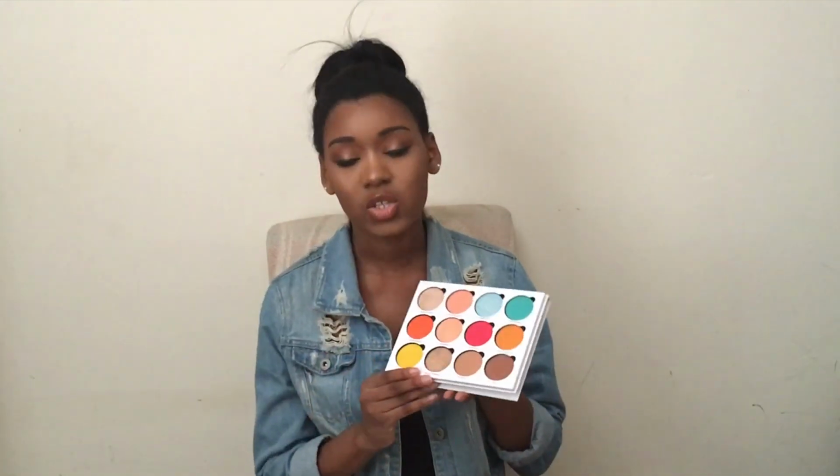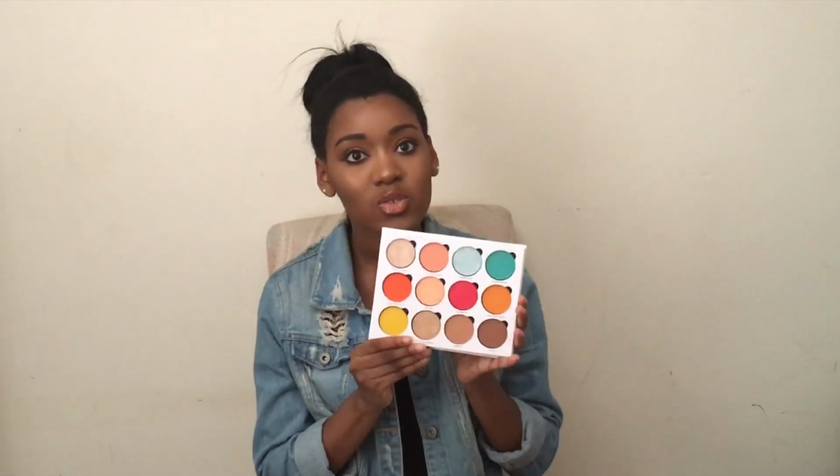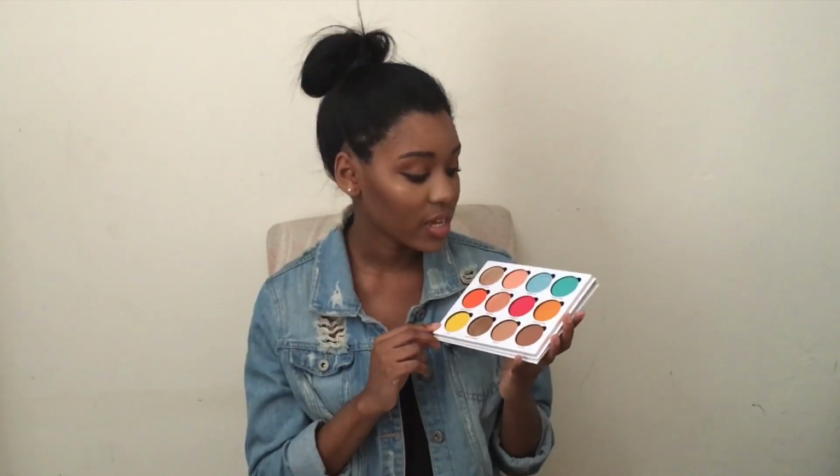So first things first, I got the Give Me Glow Cosmetics Summer Vibes palette. When I tell you, this palette is so gorgeous. Oh my god, just look at it. It's so beautiful. When I first saw them sneak peeking this, I was like, oh my god, I need it, I had to buy it. And when I tell you, this is so beautiful.